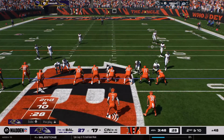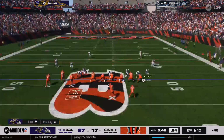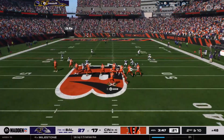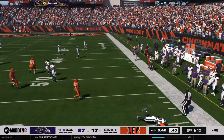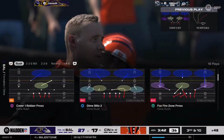Here's 2nd and 10. Here we go. Burrow on the play action. He rolls to his right. And the cover just too good there. Didn't find the throw that he was confident in, so just throws it away.